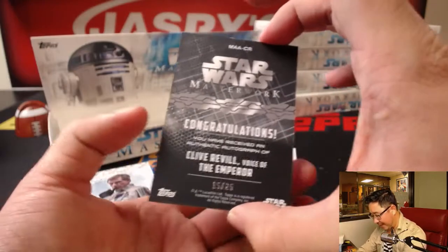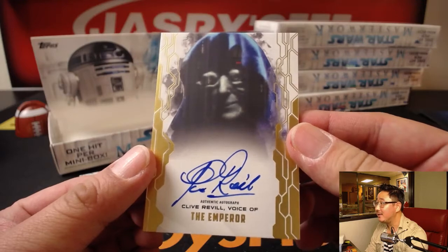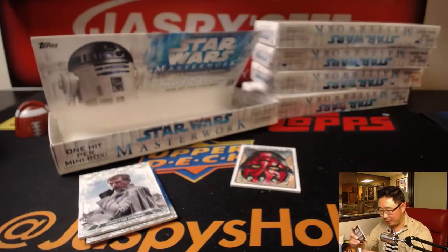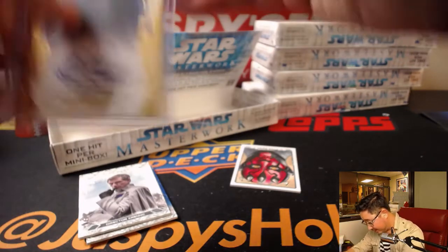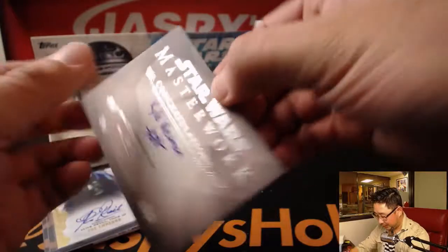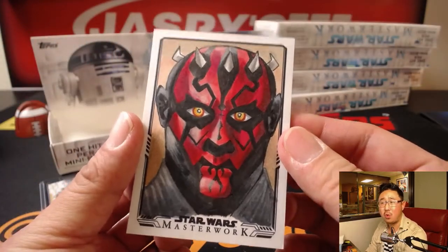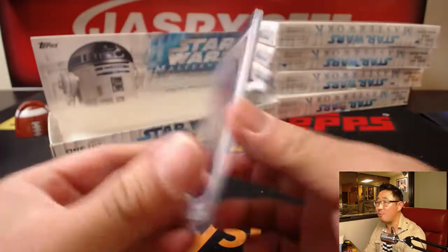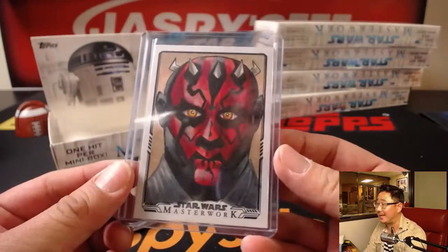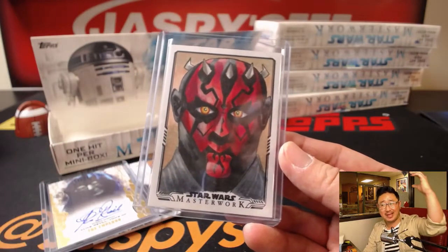And out of 25, Clive Revill, voice of the Emperor. Nice. I think the original Emperor, before they changed his face. And look at that. Wow. Kyle Newman sketch card of Darth Maul. Woo. That is a nice one. Asa, nice Darth Maul sketch card. That'll go for a lot on the secondary market or look great in your personal collection. All aboard the Big Hit Express. Woo woo.